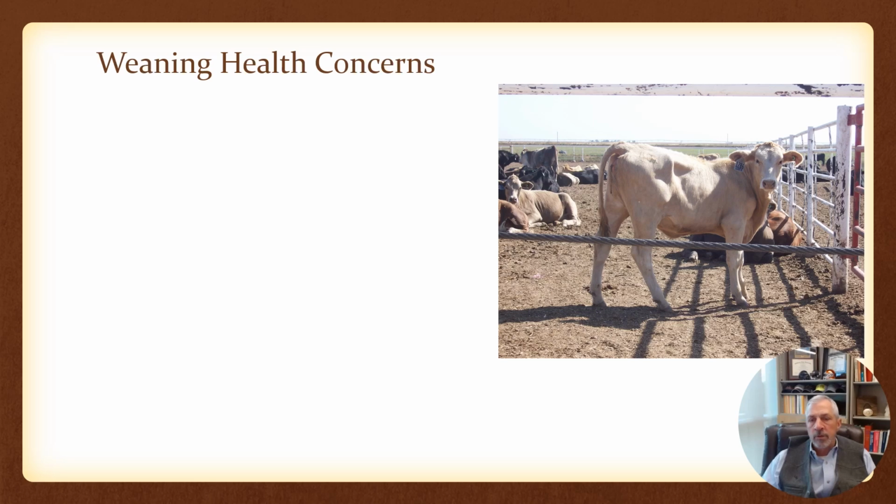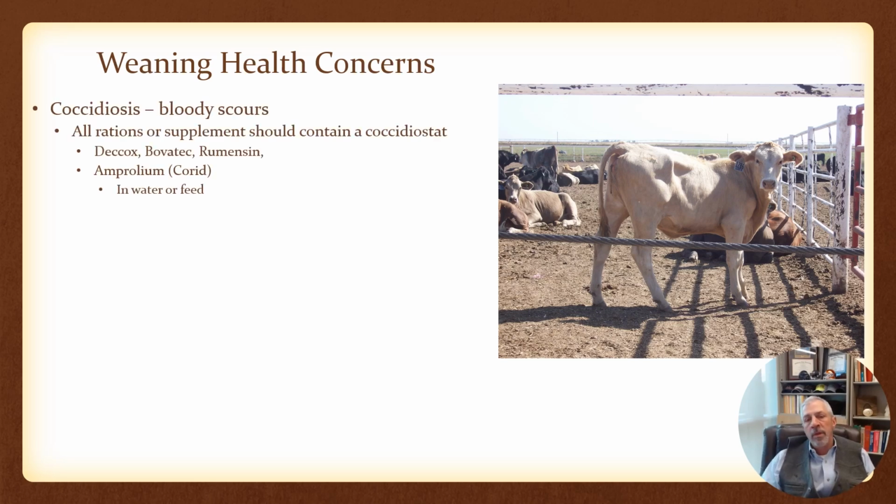So some health concerns with weaning. First of all, there's really just two that are major concerns. One's coccidiosis, which would show up as a bloody scours. And really, all rations you feed should be supplemented, or the supplement should contain some sort of coccidiostat. Several of them are out on the market. You've got Decox, Bovatec, Rumensin, and then Amprolium or Corid. All of those can be effective coccidiostats.